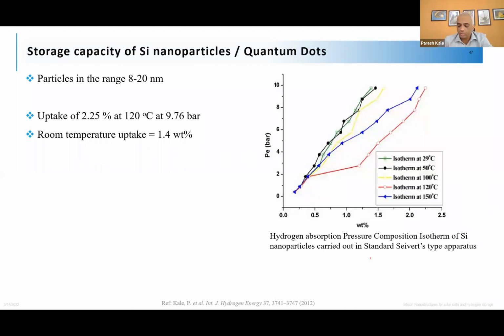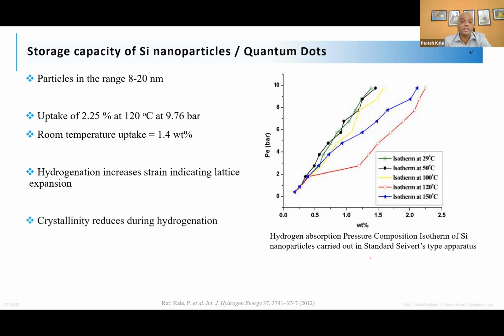And right now, to be precise, we are working on that. So anyway, here what we saw was that at room temperature, even at low pressure, the uptake was about 1.4%. So this was the major advantage, that hydrogen uptake is taking place at such low temperatures and low pressures. And of course, this hydrogenation is increasing the strain. That is what we determined from the Raman lattice, because now your hydrogen is diffusing inside, and also the pressure and temperature are inducing strain in the system.